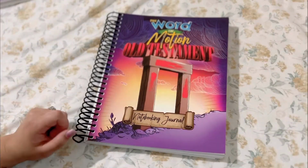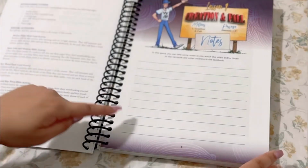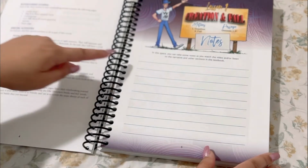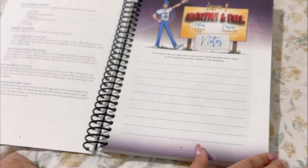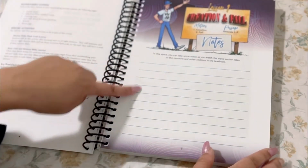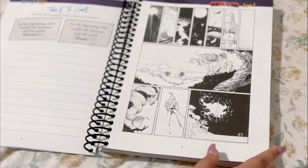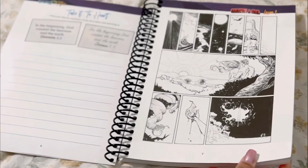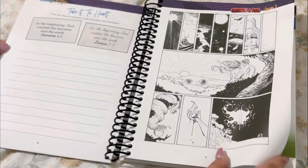All right, now we're going to look at the notebook and journal. This will be for them. It says in this space you can take some notes as you watch the video or listen to it. So they'll be able to take some notes of what they saw on the video. And this all goes with the textbook that I showed you guys a little earlier.